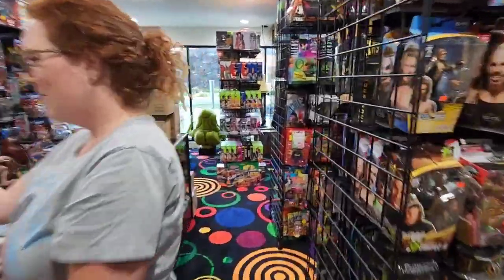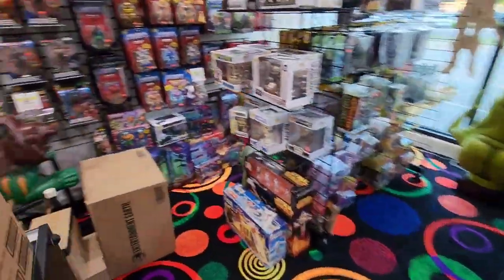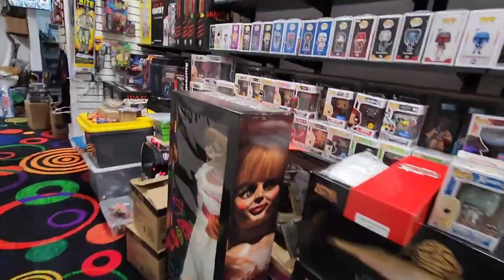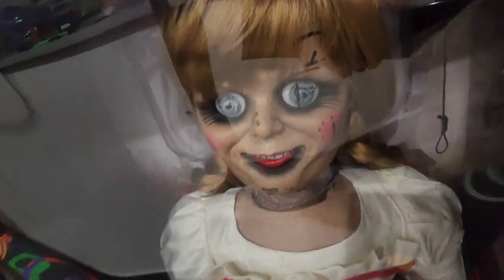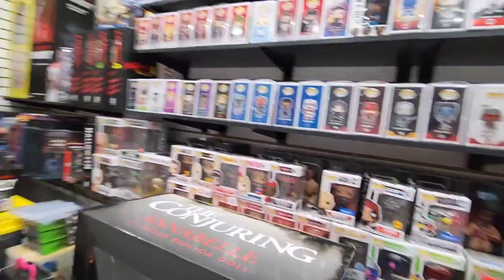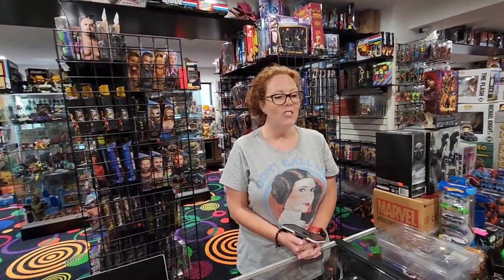Come look at this. I'm gonna walk around all the way. We did move the one showcase down here, so it goes a little farther than it did before. This is a life-size 1/1 scale prop Annabelle doll. That thing looks like she comes alive when we leave. It says, do not open. 100%, I will not be opening that. You guys can take it home. Please come take her home. I got to find somewhere to put her.